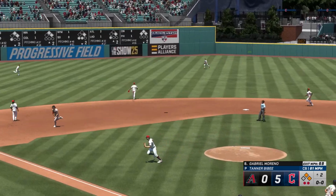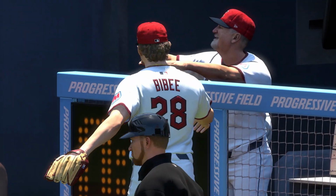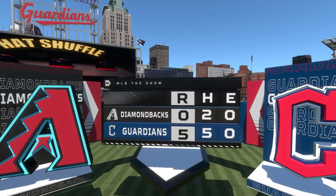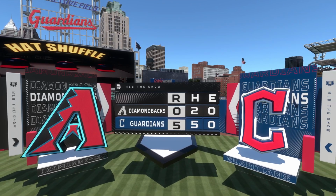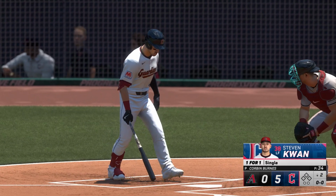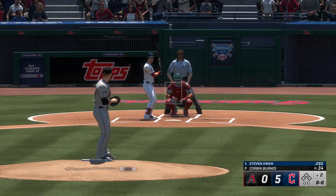Swing and a ball hit out towards left center field. Thomas makes the play, and that is that. 2 left on. We go to the bottom of inning number 2. It's the Guardians 5 and the Diamondbacks nothing. Bottom of the second. Here's the Cleveland leadoff hitter, Stephen Kwan.